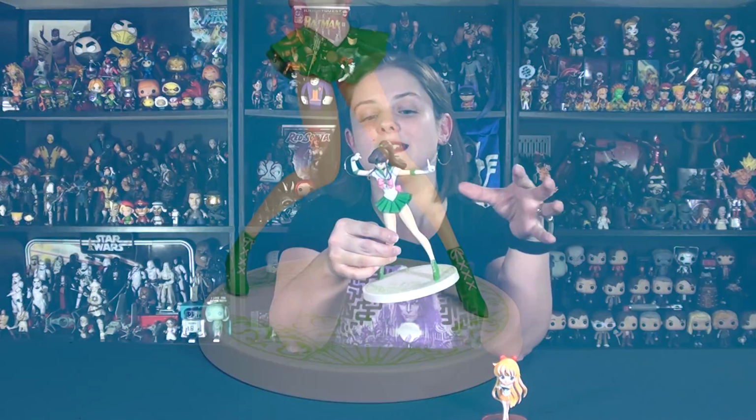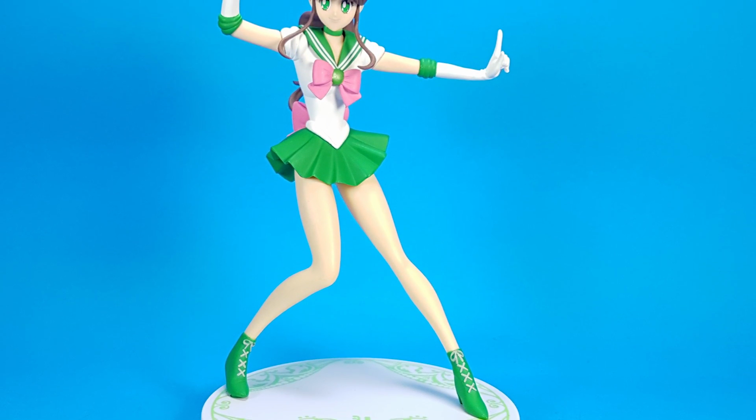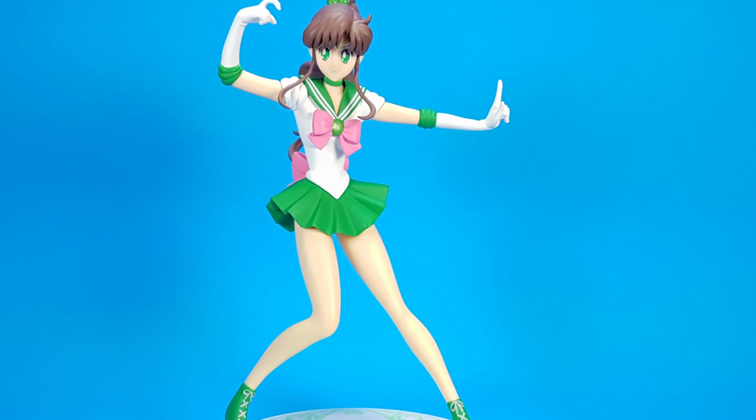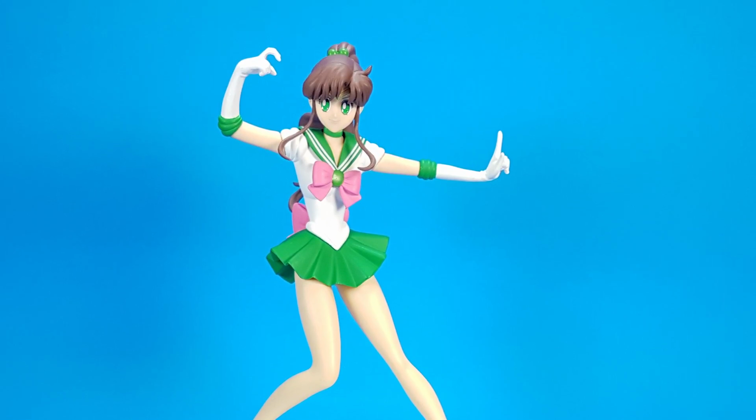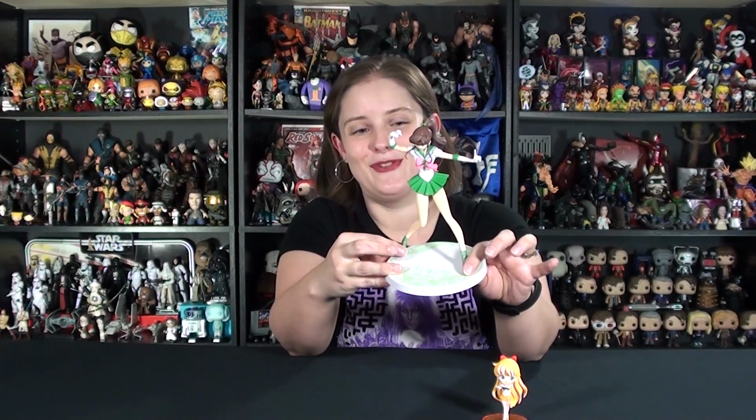Very, very cute. They did a great job on the mold on these, as far as the pleats in the skirt, for instance, little bits of waves in the sailor uniform, the bit in the back there, the wraps around the tops of the gloves, and cute little boots. I love her little boots with the little ties back and forth there.